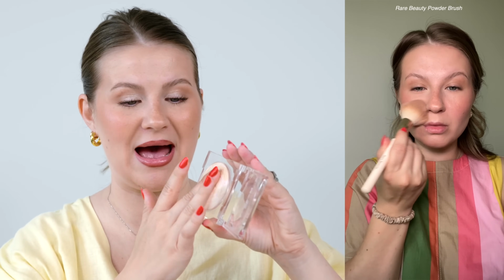Again, this is not matte. So if I spread it out and kind of move my hand, you'll see a little bit of that light reflecting feature in this formula. I was worried that this was going to accentuate the textures if I set it in certain areas, but no. It is beautiful, it's stunning, and I cannot stop using it.